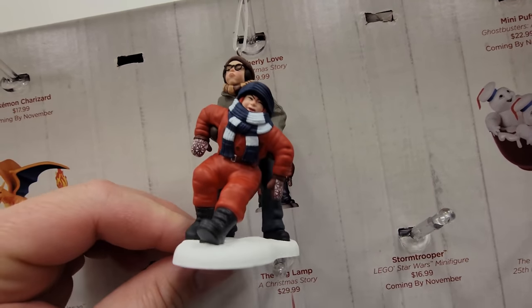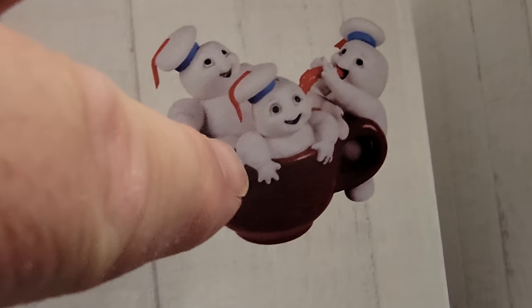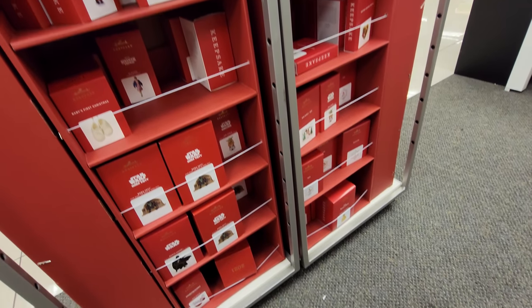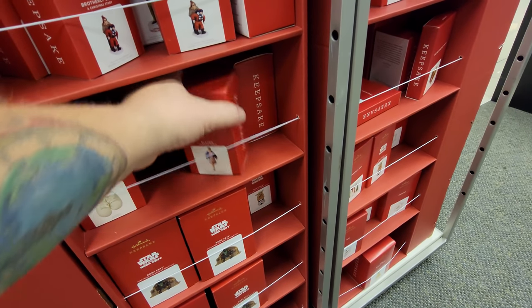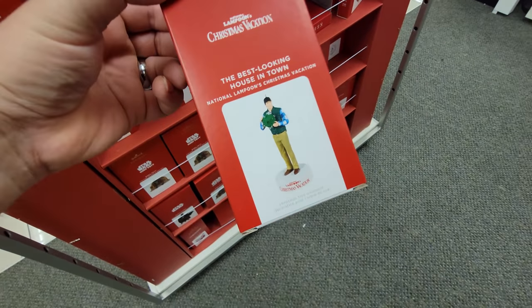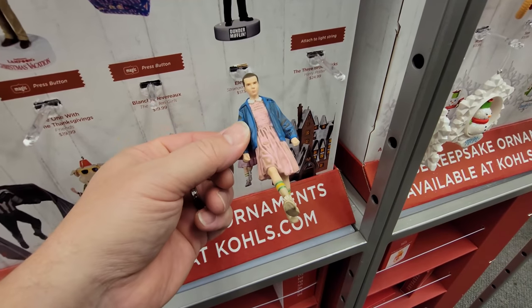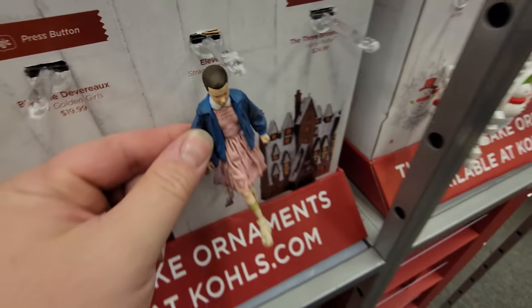I can't get up. Look, they actually have a mini Ghostbusters Afterlife Stay Puffed ornament right here, like the ones we made on Saturday Night Snack in a Movie. I don't see any of those available down here, although I do see Eleven from Stranger Things. That's kind of a cool one. Look, we have Clark Griswold right here, the best looking house in town. Oh, here's Eleven. This is what she actually looks like. Look, she has a little bit of a bloody nose too.